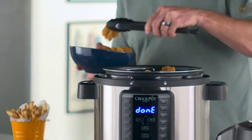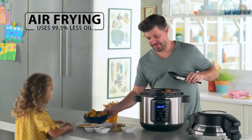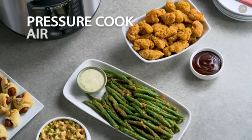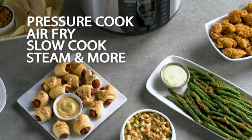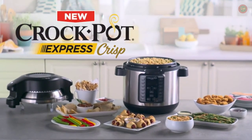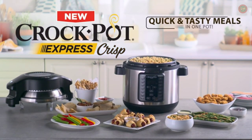Or for crunchy, healthy bites, choose air fry, which uses 99.5% less oil. Create your favorite recipes any way you like. The new Express Crisp from Crock-Pot. Quick, flavorful meals with a golden crisp finish, all in one pot.